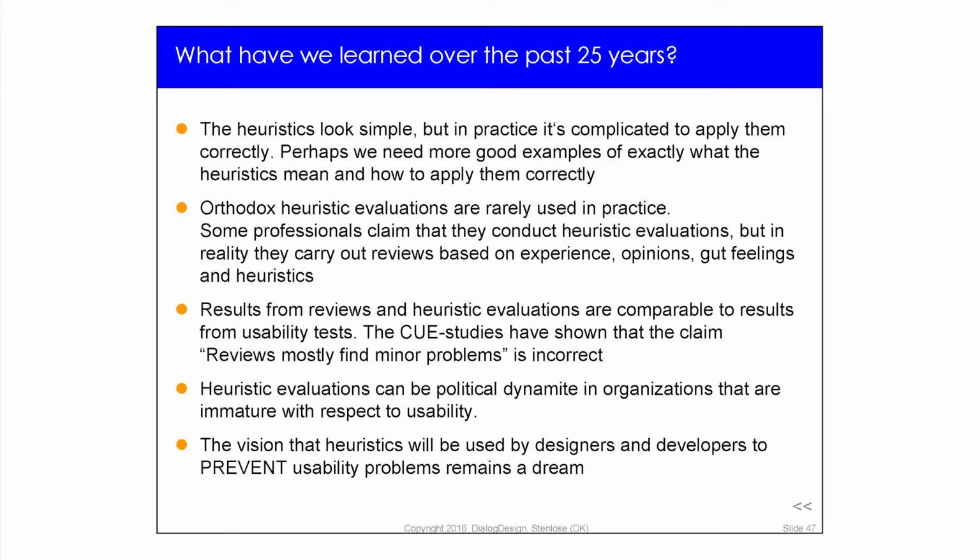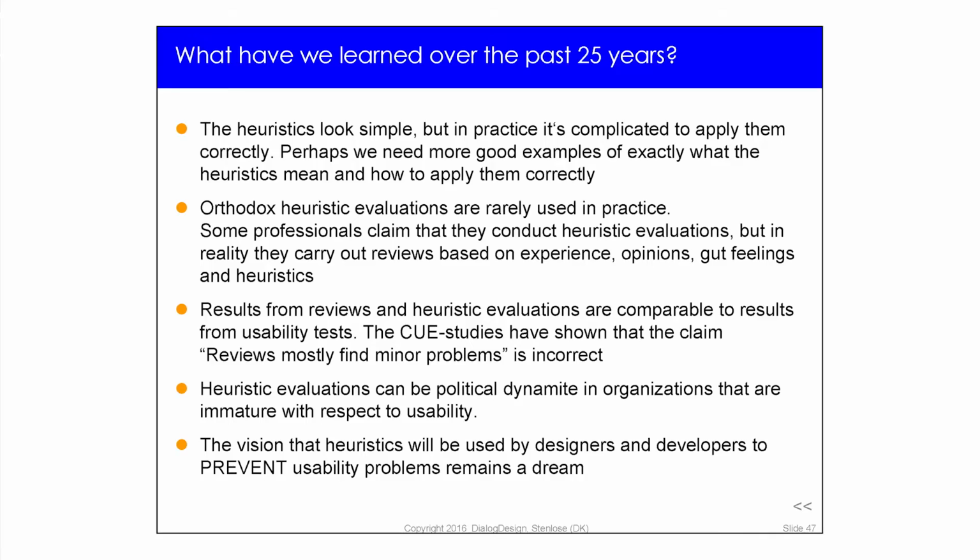Results from reviews and heuristic evaluations are comparable to results from usability tests. 20 years ago, the literature said that reviews mostly find minor problems. It's not correct. Yes, expert reviews and heuristic evaluations overlook problems. But we have seen clearly from the comparative usability evaluations that so do usability tests. Usability tests are not perfect. Heuristic evaluations can be political dynamite in organizations that are immature with respect to usability.